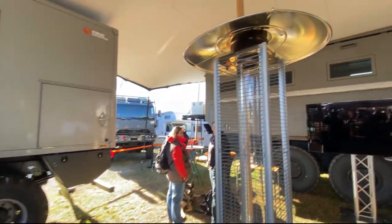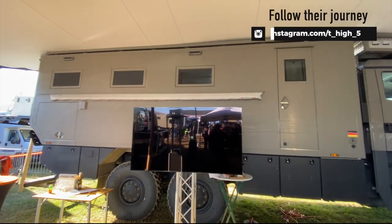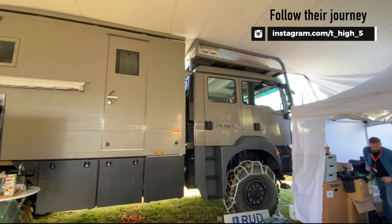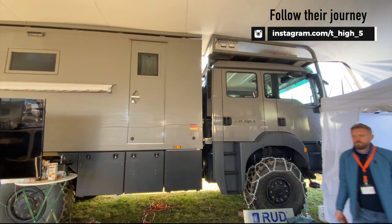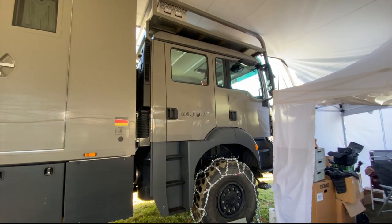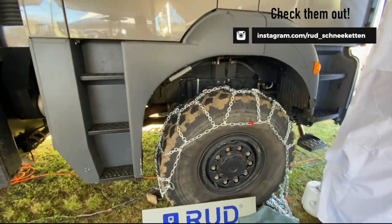And this is not going to be our truck, but this is the T High Five, a shout out to Toby and Sylvie and their kids. They went through Africa and we had a lot of contact, and maybe we're gonna go also to Africa, let's see. And this is our new chains, nice.